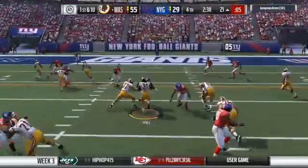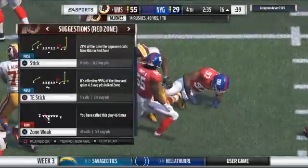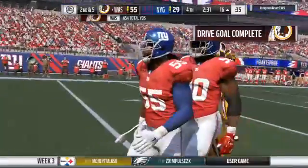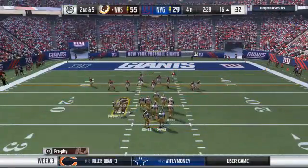They'll run it now out of the gun. 5 yards on the carry. Good pickup on first down. And there's a run to be happy with. Good, solid yardage. They'll take that anytime you hand the ball to a back. Red zone opportunity.